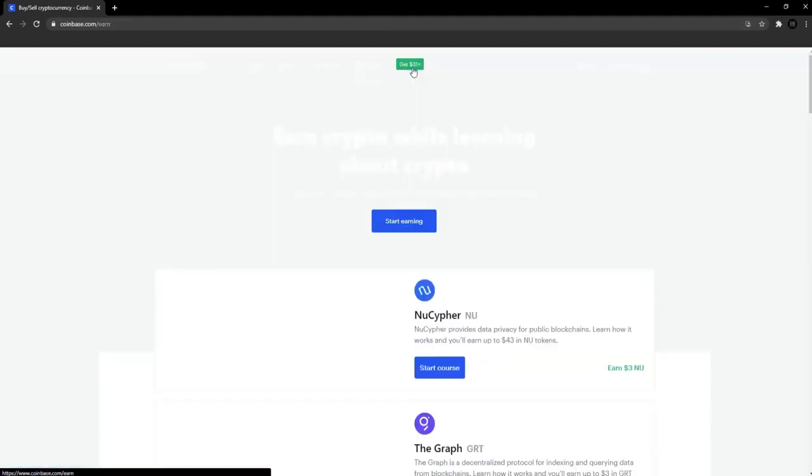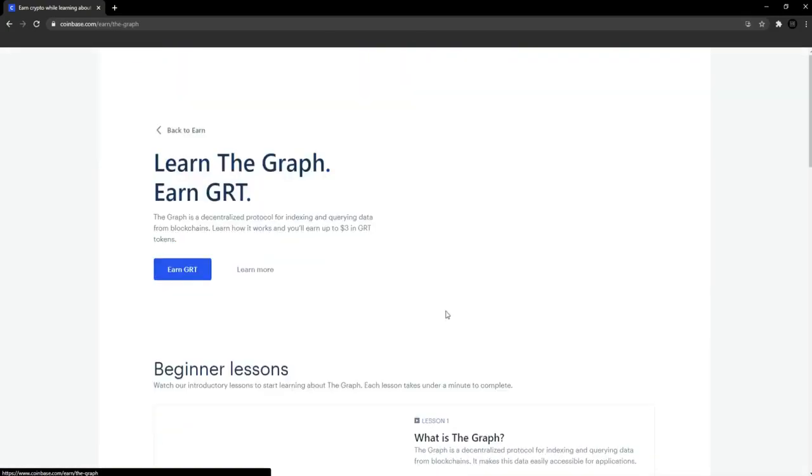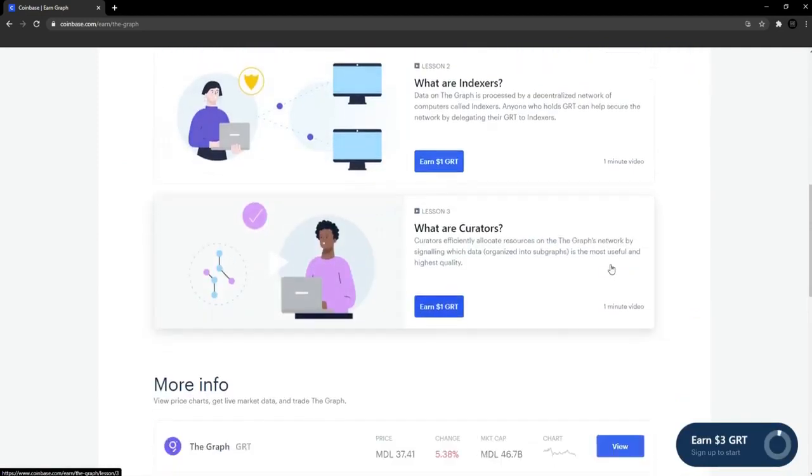And on the homepage there is this button, Get $40. Just click on it and it will lead you to this page, where it shows that you can earn crypto while you learn about crypto. So, taking this course about cryptocurrencies and how they work is absolutely free. You will get rewarded with cryptos.